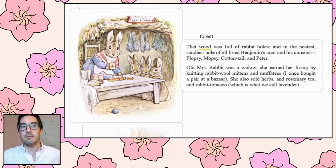Old Mrs. Rabbit was a widow. She earned her living by knitting rabbit wool mittens and muffatees. I once bought a pair at a bazaar. She also sold herbs and rosemary tea and rabbit tobacco, which is what we call lavender.